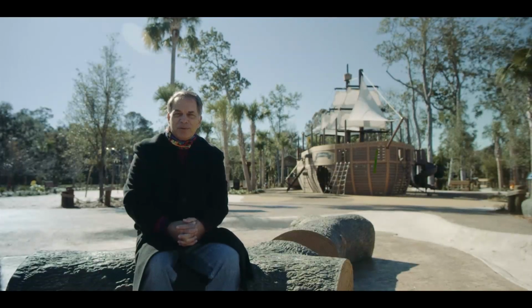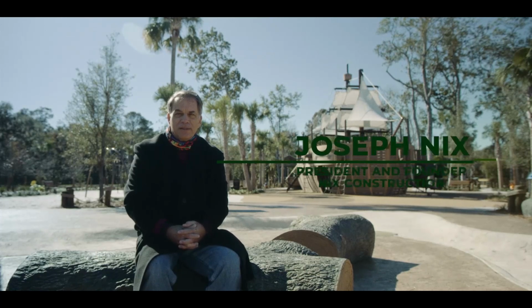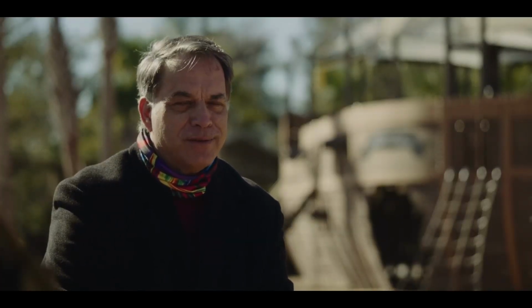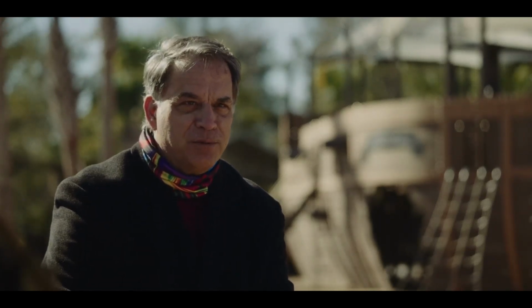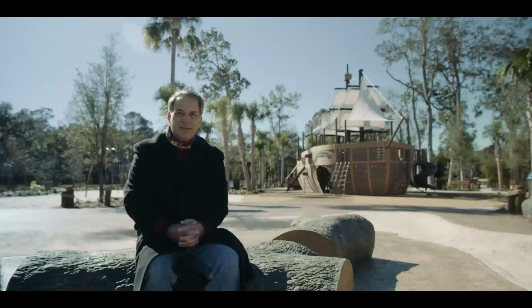Well, building this park was a very difficult challenge, a very unique challenge. It's a 10-acre site, and having building components on all 10 acres was quite a challenge. So we have the Sandbox Children's Museum on the site, we have the band pavilion on the site, and of course we have the Adventure Playground on the site, which is where we are now.